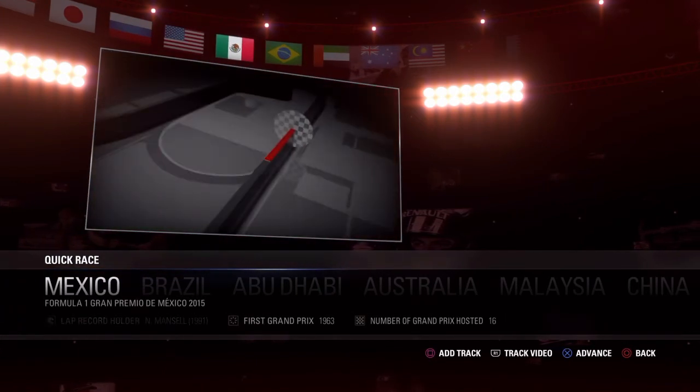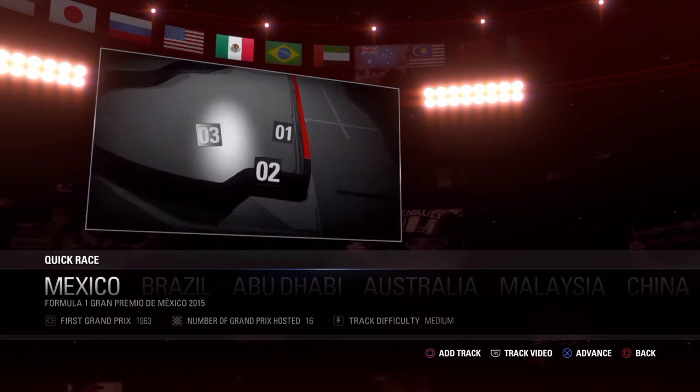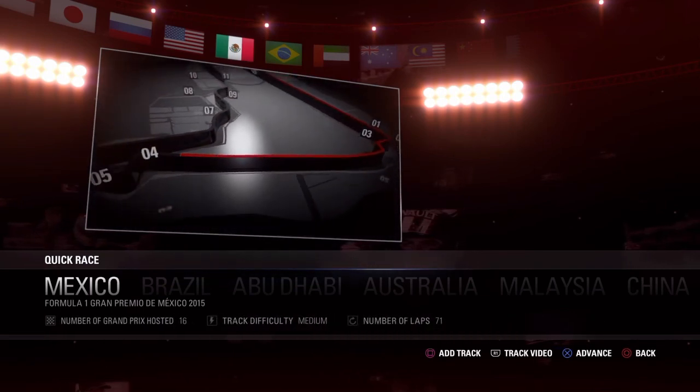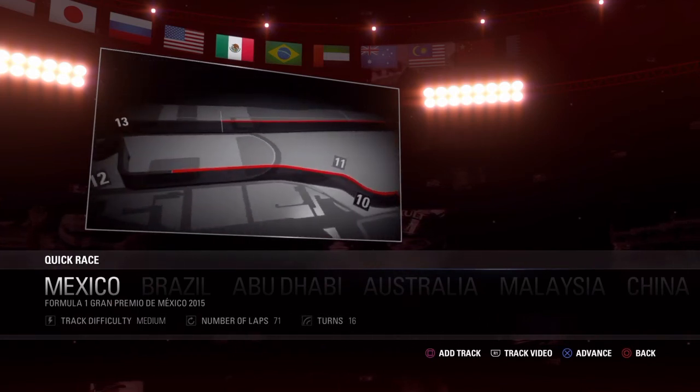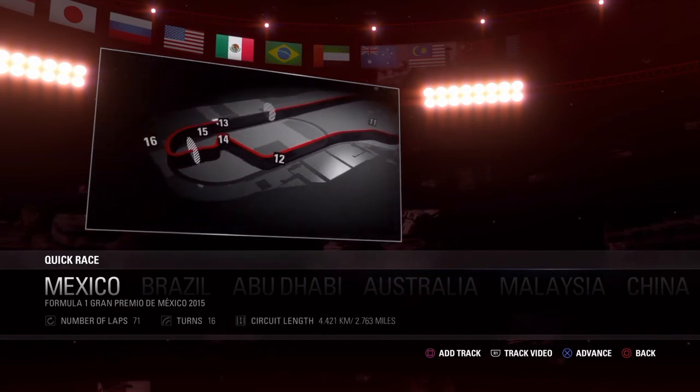In southeast Mexico City is the Autodromo Hermanos Rodriguez, a classic track reborn for modern Formula One. Highlights of this circuit include the high-speed S's and big braking zones into turns 1 and 4.